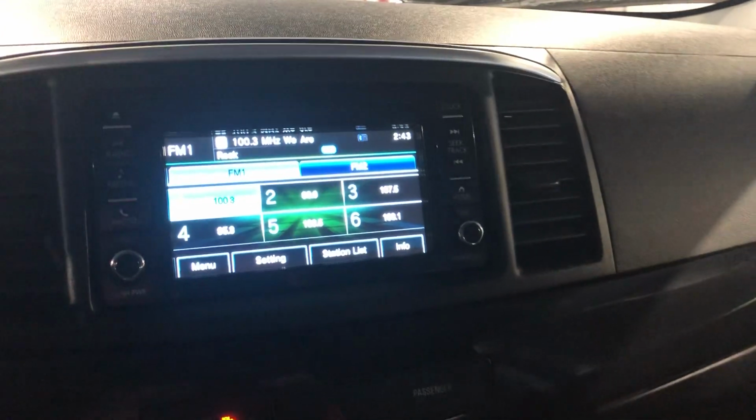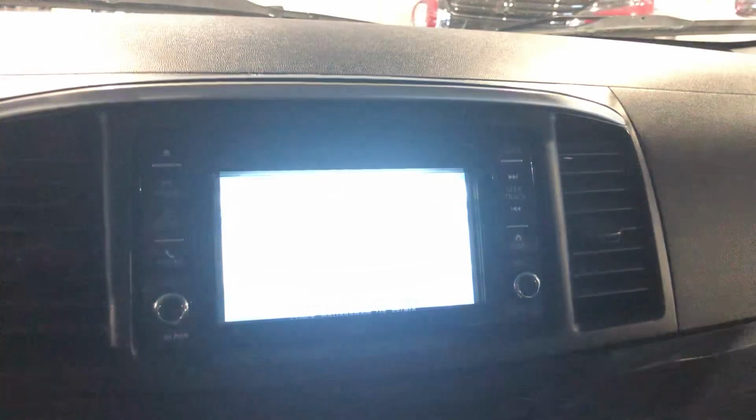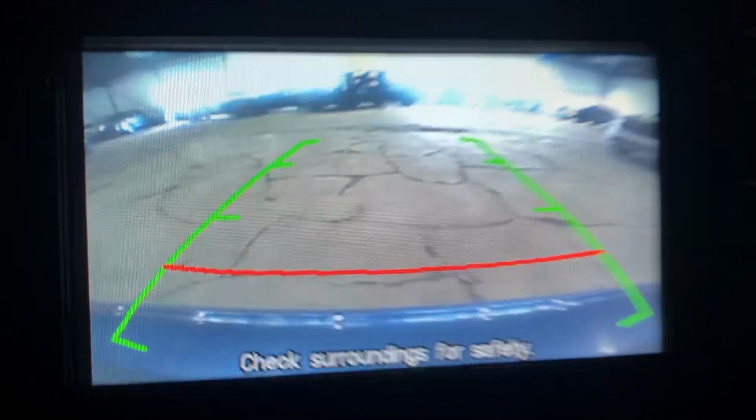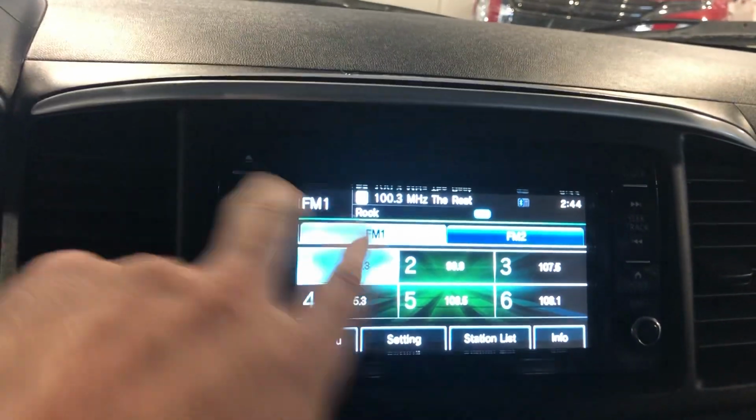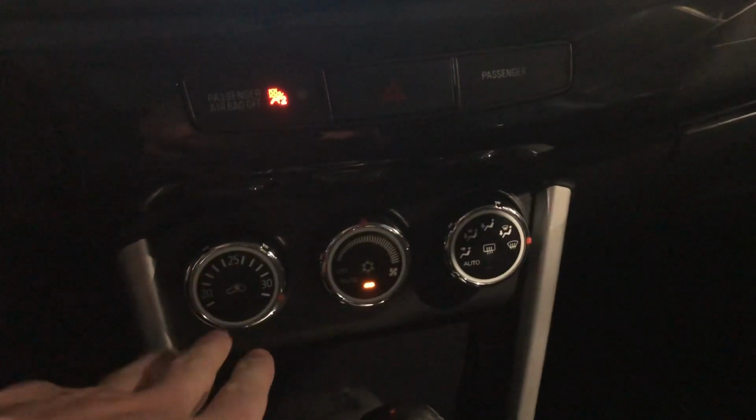You get this nice touchscreen display with your backup camera. Then there's your button to hook up your phone, pull up your media. You get a CD player in this guy as well. You get your options for your AC nice and neat below.